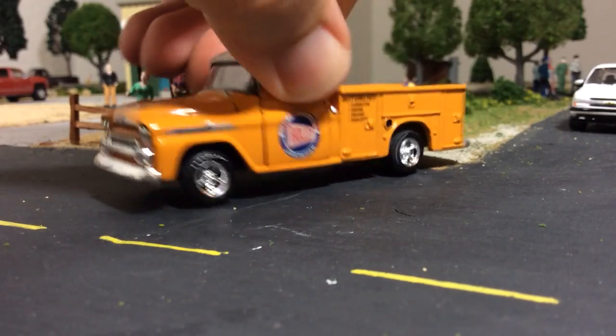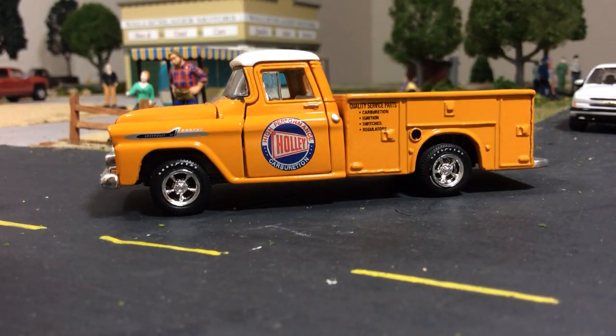You know, they put a huge emphasis on opening doors, though, and I'm not a big fan of that. That really takes away from the authenticity of these cars in this small scale. And it's a hard thing to do and get right. Although other brands that cost a lot less than M2 seem to do it better.